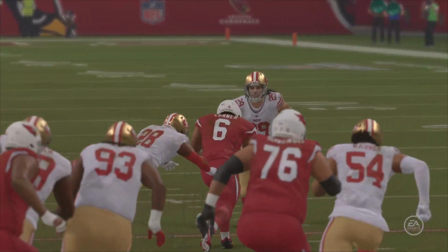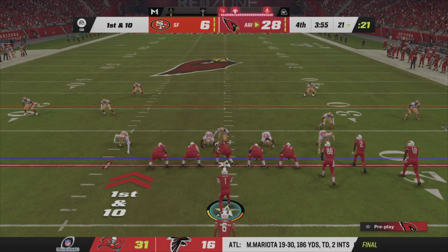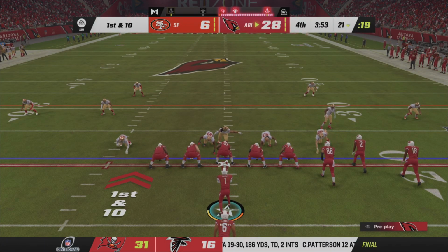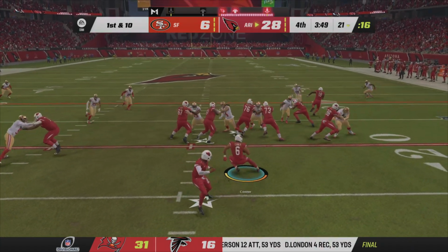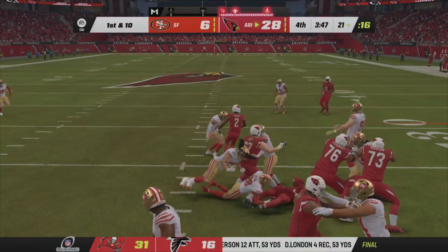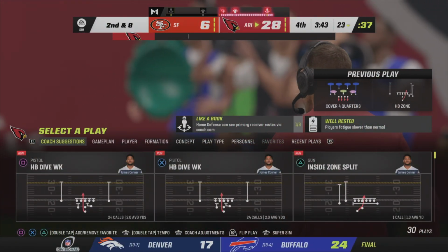Charles, what do you think the split will be here between run and pass? But yeah, when they have a chance to run it, they'll do that a little bit more. Right back to Connor here on first, and he can only manage to get a couple. 2nd and 8 coming up.